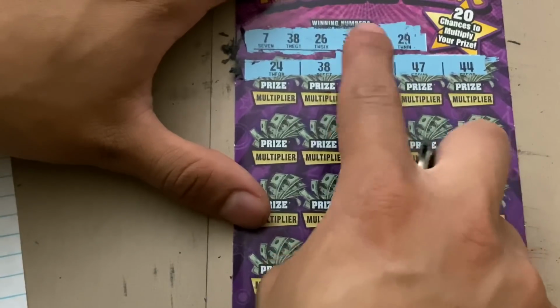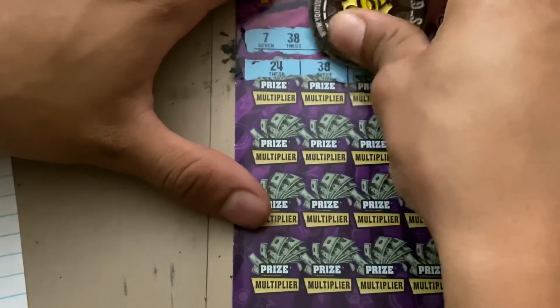From 7, 25, matching 38. Let me check if we have a ticket. Nope, got money.